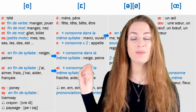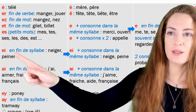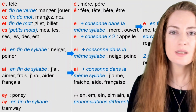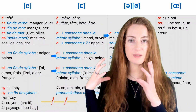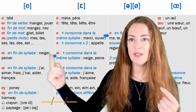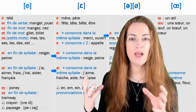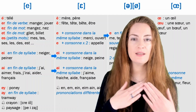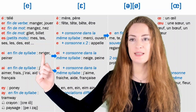Now it's going to become a little bit more complicated. Okay, so you have EI. EI at the end of a syllable is pronounced E. What is a syllable? A syllable is a part of a word that we pronounce in one go, in one part. For example, in this word, né, j'ai, you have 2 syllables. So it's very different, the letters, the sounds, and the syllables. 3 different things.